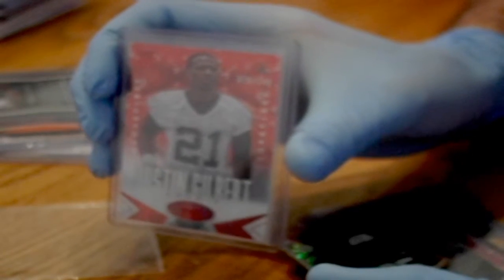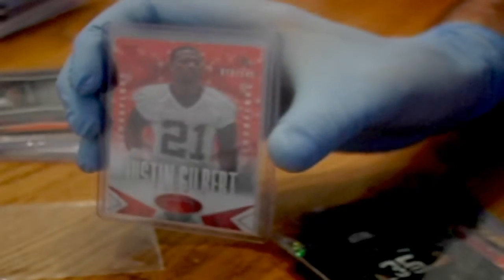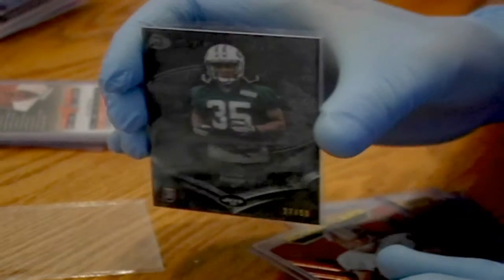Next, we got Justin Gilbert. This is a certified. See, there's a little bit of glare here for some reason. Let's see if I can fix this focus a little bit more. There we go. Sometimes moves focus for some reason. Out of 50, Kelvin Pryor.